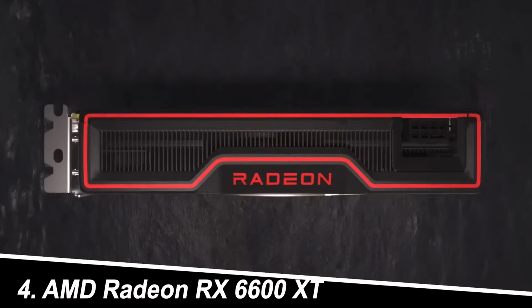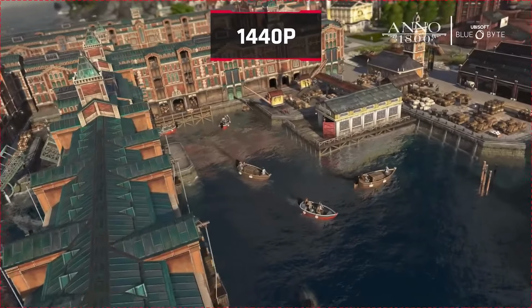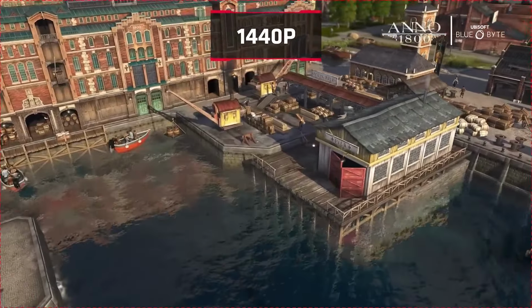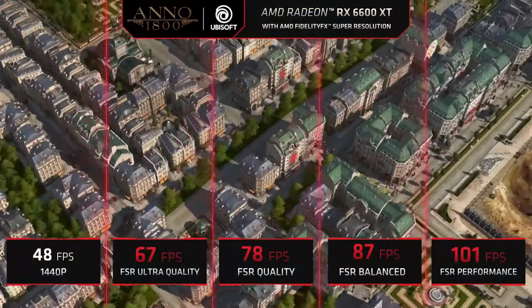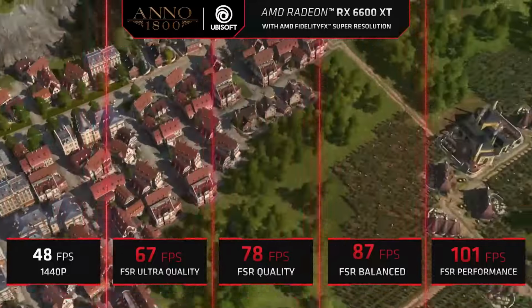Number 4. AMD Radeon RX 6600 XT. A solid holdover from the previous generation, the RX 6600 XT offers reliable 1080p performance with good value for money. It handles older AAA titles and esports well, making it a good choice for budget-conscious gamers.